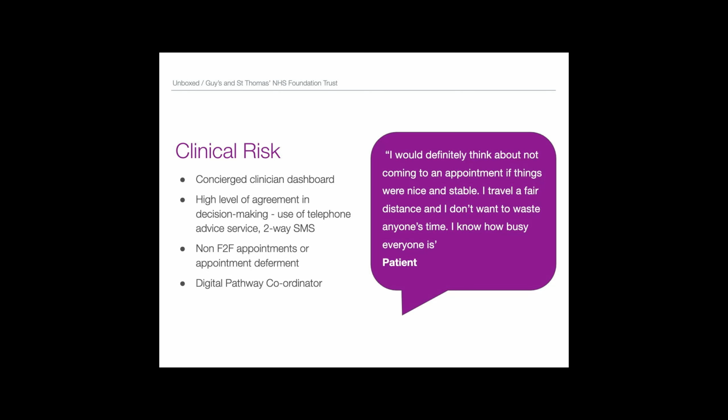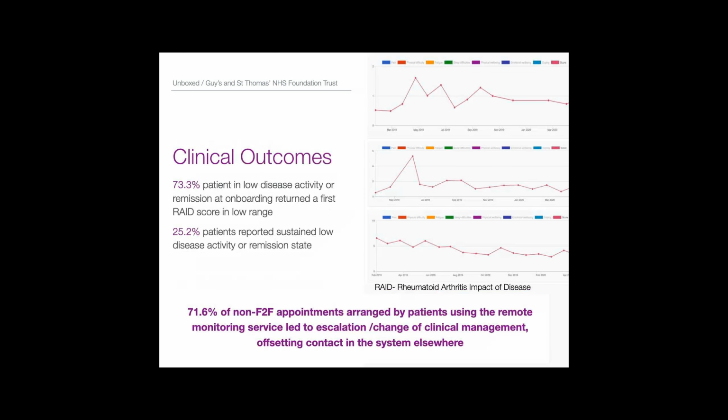Well, Martin alluded to this sensitivity that patients have towards the NHS and recognising that we're very busy. This is pre-COVID, of course, that our services were certainly taking a great deal of strain. So I think when we talk about appointment deferment, it's a supported decision, and it's a shared decision that the remote monitoring service supports. Next page, clinical outcomes.